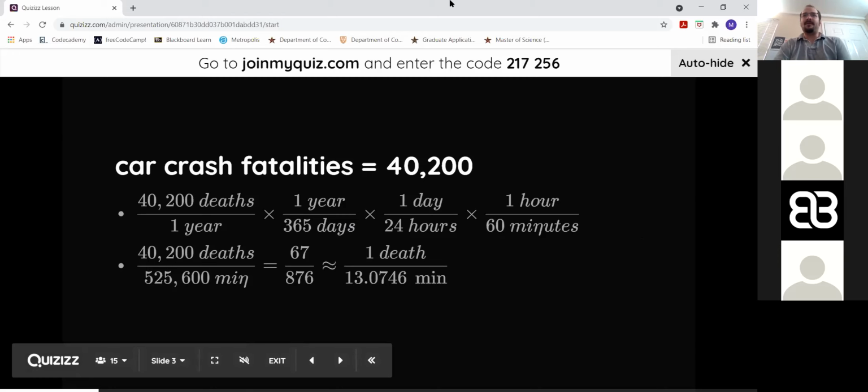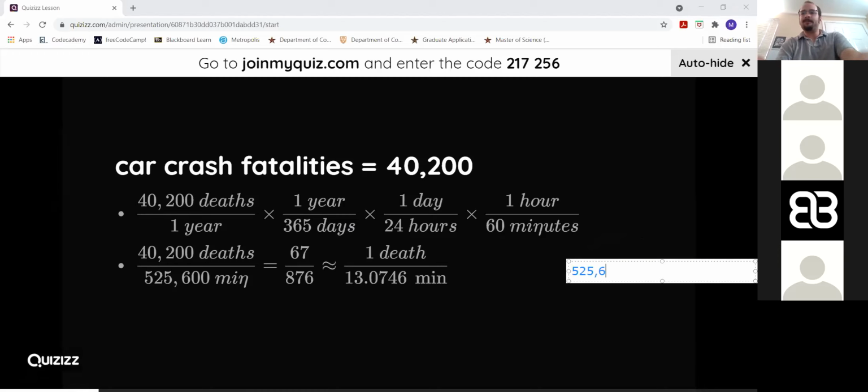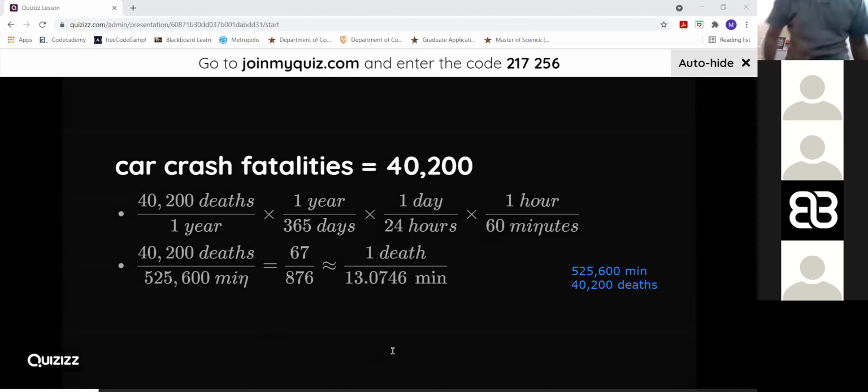But if you wanted to do it, I guess the correct way, flipping them is the same thing, right? 525,600 minutes for every, what, 4,200 deaths? We get that many deaths per minute or that many minutes per death. I think they want the minutes for every one death, basically.